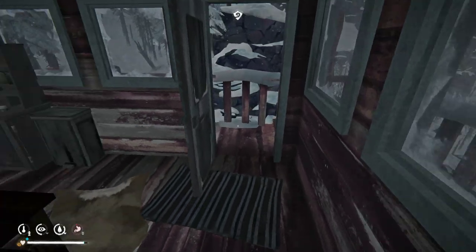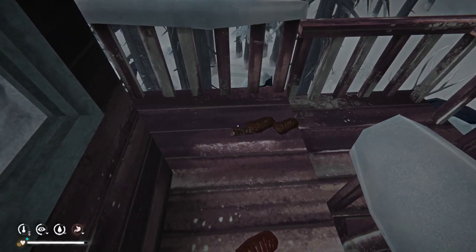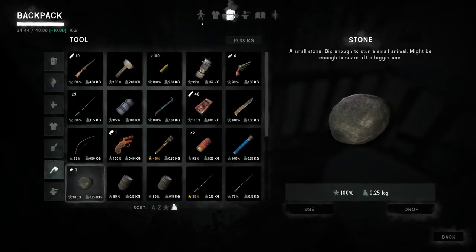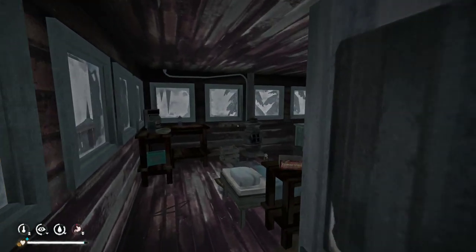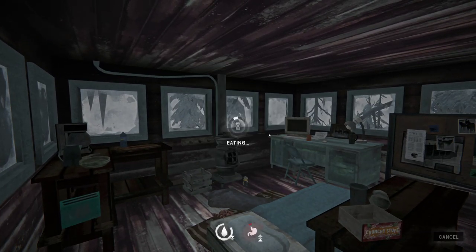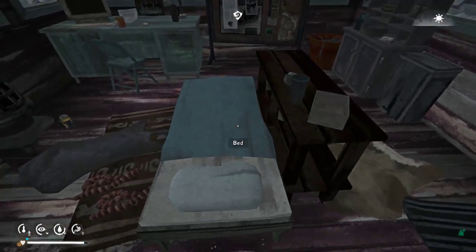Okay, better go get some food before we lose condition here. What's the story on the wolf meat? Am I still got the parasite risk. So let's go sleep a bit. Let's sleep for 2 hours.